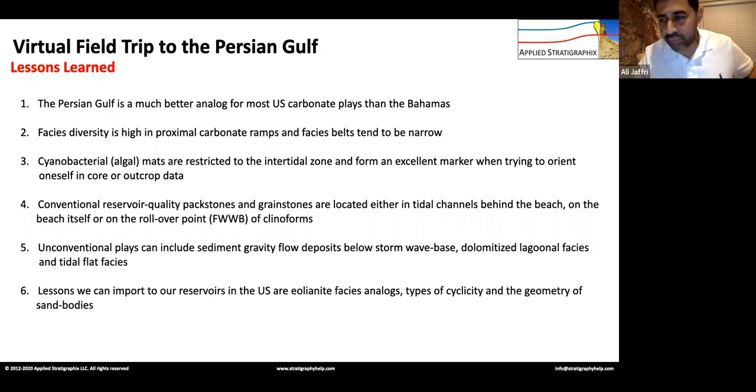the first time, I'd never worked on the Eagle Ford, I'd always heard about it. And in my mind, I was like, oh, it's just going to be a chalk. And the very first time I looked at the Eagle Ford, I was shocked at how many turbidites I found in there. So again, a lot of potential for unconventional resource plays as well.